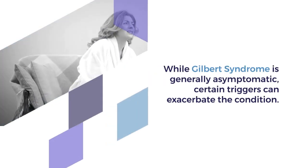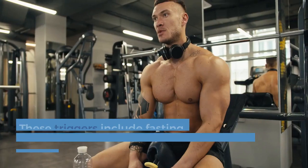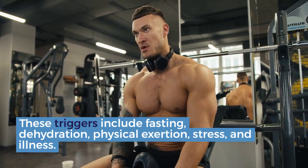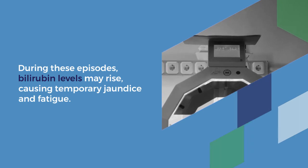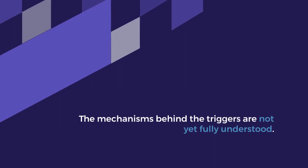While Gilbert syndrome is generally asymptomatic, certain triggers can exacerbate the condition. These triggers include fasting, dehydration, physical exertion, stress, and illness. During these episodes, bilirubin levels may rise, causing temporary jaundice and fatigue. The mechanisms behind the triggers are not yet fully understood.